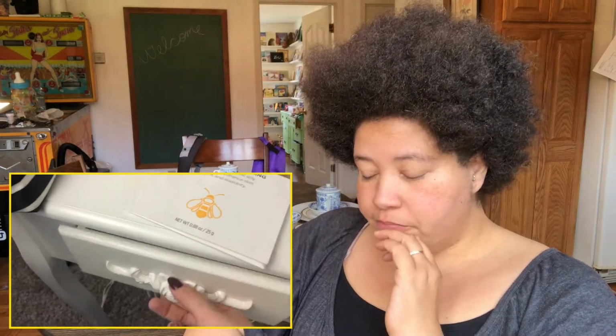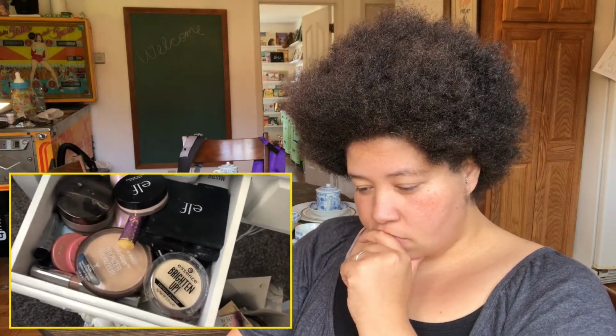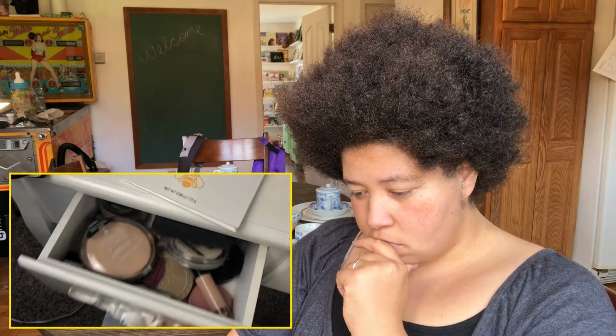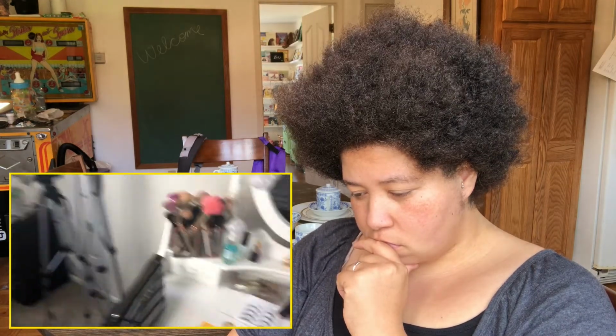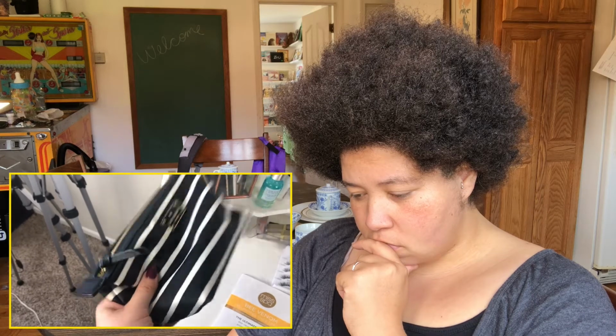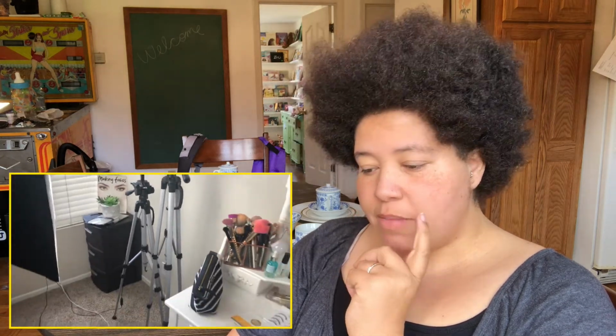Let's keep going. So now we have this other drawer. So this is my face drawer. I have some brightening powder. I have blush, bronzers. Okay. Oh, and I also use this bag for work. So if I'm using a lipstick or whatever, I shove it in here and then I put it in my work bag. So yeah, that makes sense.